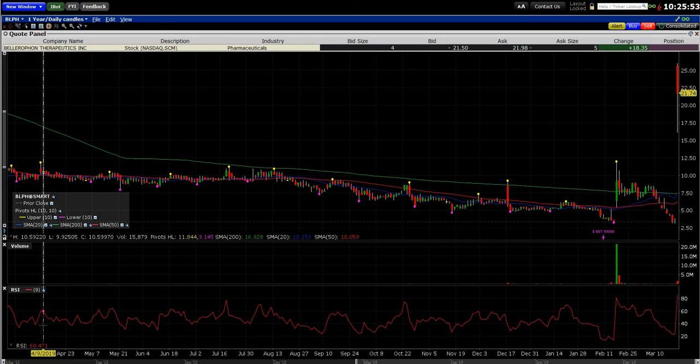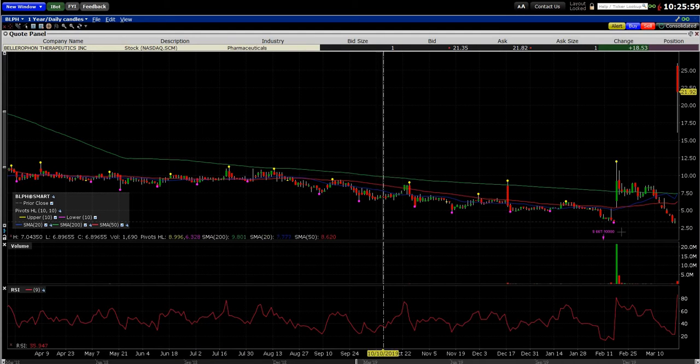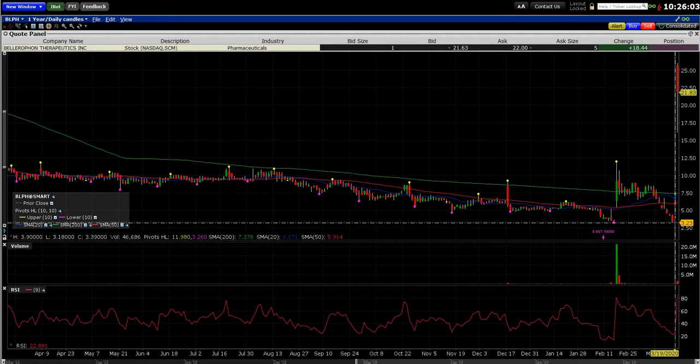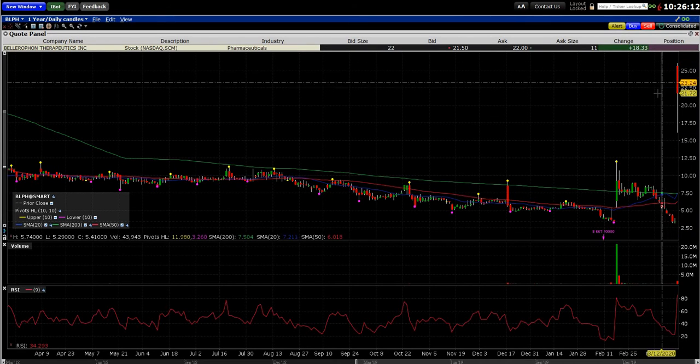All right, it's Friday, March 20th, 2020, and BLPH was a big one today. A lot of people were looking at that in the pre-market, and for good reason. Look how much it gapped up. If you can see on this chart, I think it closed yesterday at around 3.39. And then you can see it shot all the way up in the pre-market, and right now it got as high as 26 bucks. It's at 21.